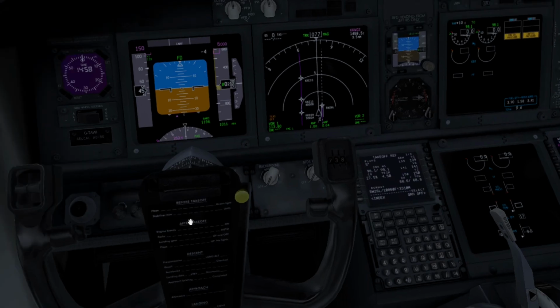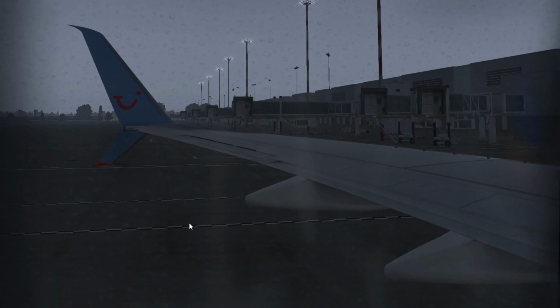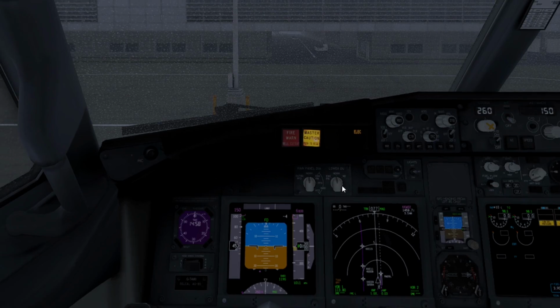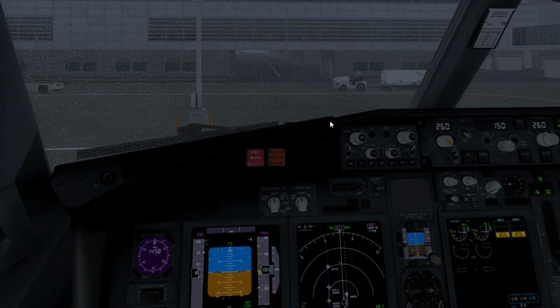Okay, all doors and hatches are closed, ready to connect. I love the scimitars on the 737, I think they look really nice. It's a newer design, I think it's to save fuel or something. The new Maxes have them as well. They've just got certified again, the Maxes, which is good.